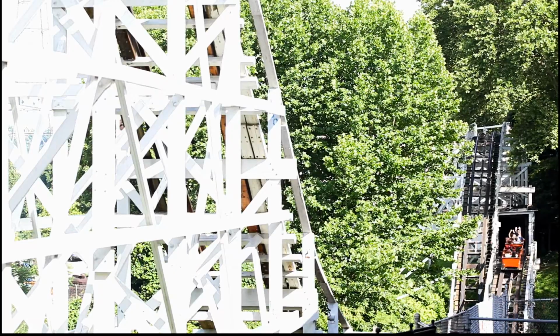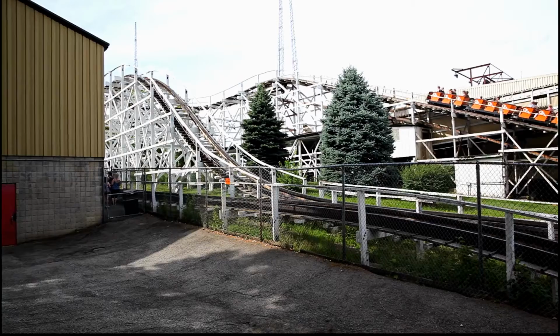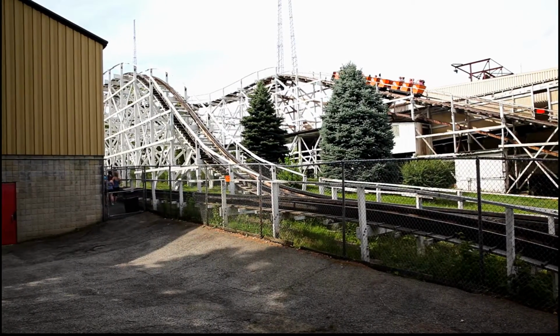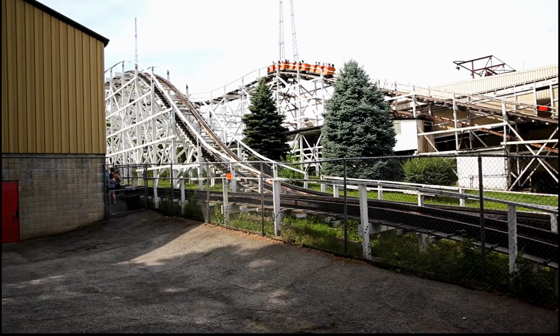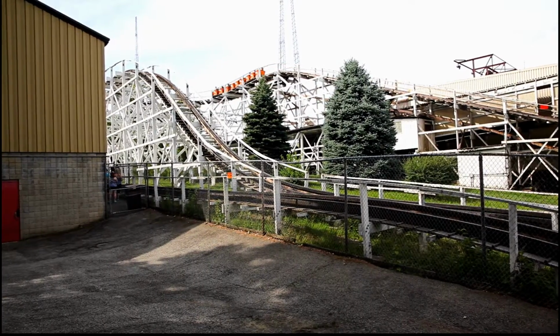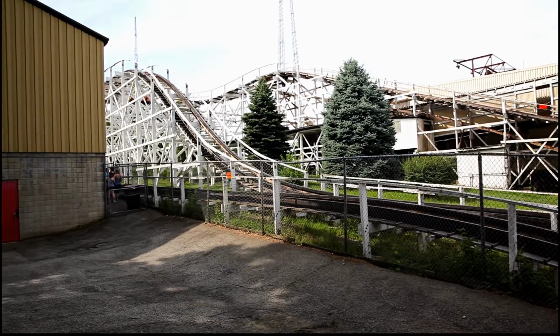Fun factor. I enjoy Jackrabbit a lot. It's a fun, small roller coaster. It's nice to sit down and enjoy a roller coaster that isn't overly terrifying or intense. Jackrabbit is a nice, enjoyable coaster experience. I actually prefer to ride this over Thunderbolt, so my score for this category comes to a 7.